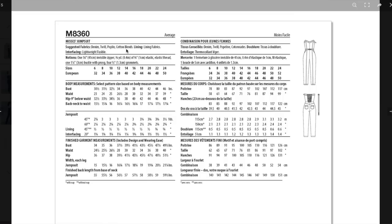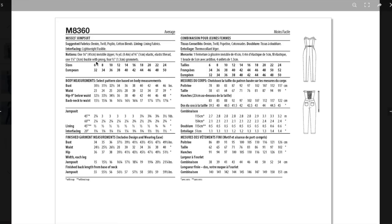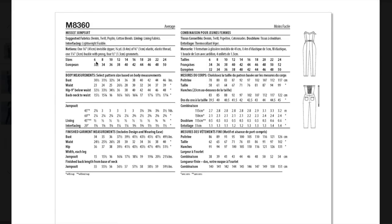Notice that none of these are stretch either. So the sizing and the ease is indicative of the fabric being non-stretch. So, an invisible zipper, elastic thread for the shirring, for the smocking in the back. Yay. Okay, a buckle and grommets. So this is a Mrs.